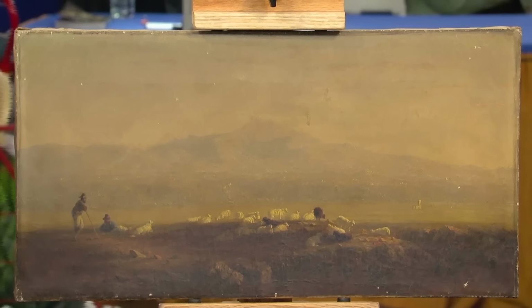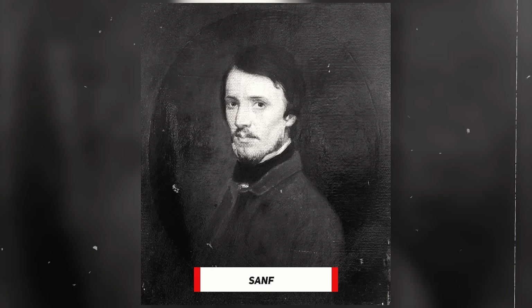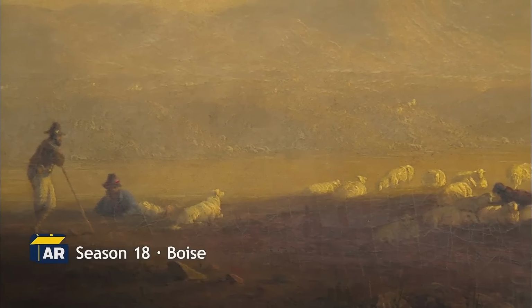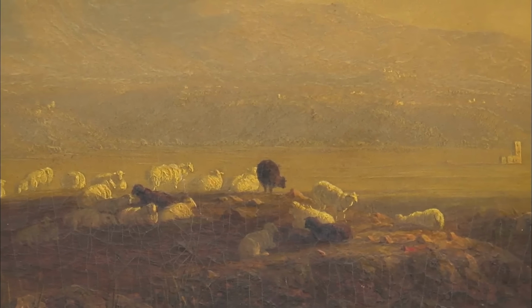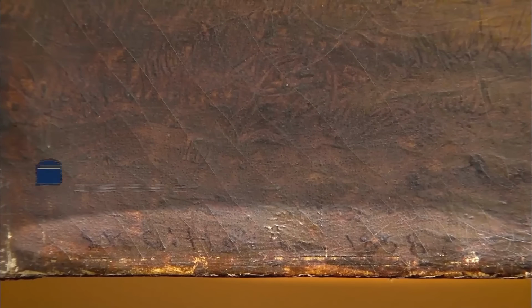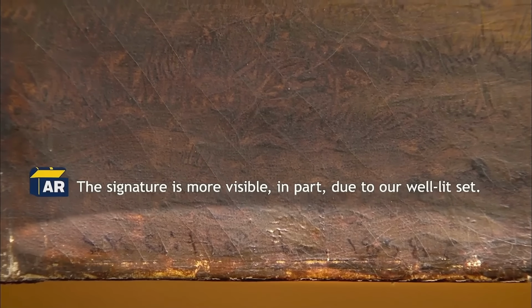That's amazing. Tucked away for over 5 decades in the guest's family basement, this remarkable oil painting by Sanford Robinson Gifford has a story as captivating as the artwork itself. Painted in 1858, this piece is a stunning example of Gifford's mastery of art. He was a Hudson River school artist and a leading figure in the Luminist movement. Gifford was born in 1823 and he died in 1880.